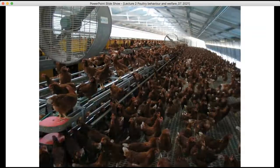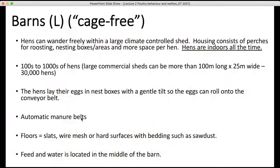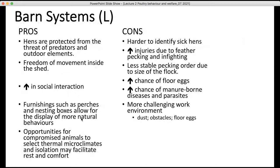And then this is another variation. Sorry, so this one obviously has grated flooring, and this one has litter, so you can get different variations of a barn system. So these are what's sold as cage-free in the supermarket, and the hens are indoors all the time. The size of the shed obviously will dictate how many hens are in there, so you can have hundreds or thousands of hens depending on the size of the operation. And the floors can vary, as I said before, and yeah, always close to feed and water. So these are the pros and cons of the barn system, and I'll let you read them at your leisure.